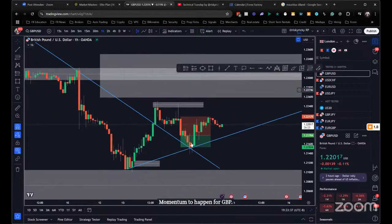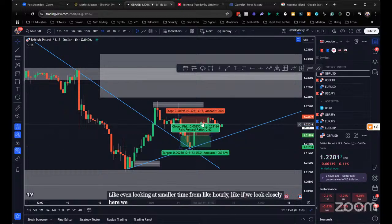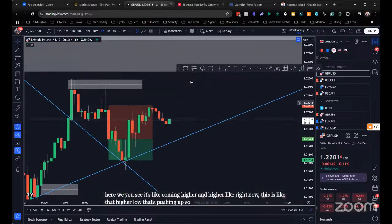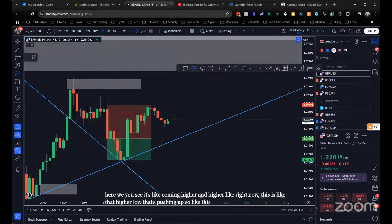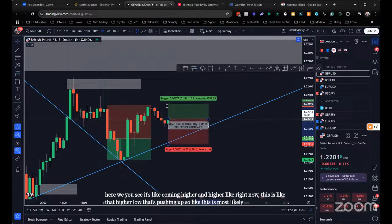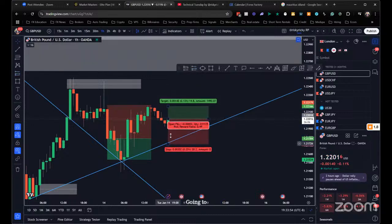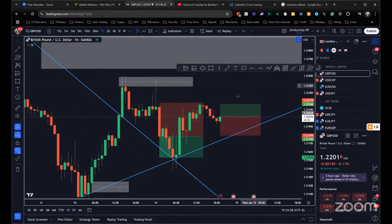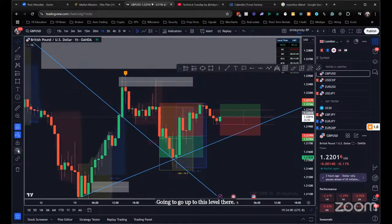Even looking at a smaller time frame, like hourly, if we look closely here, we see it's coming higher and higher. Right now, this is that higher low that's pushing up. So this is most likely going to go up to this level there. But yeah, let me just look at a couple more things.